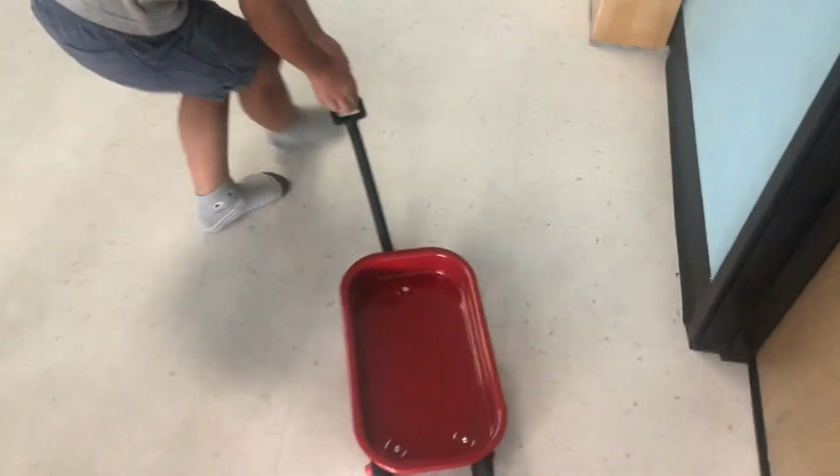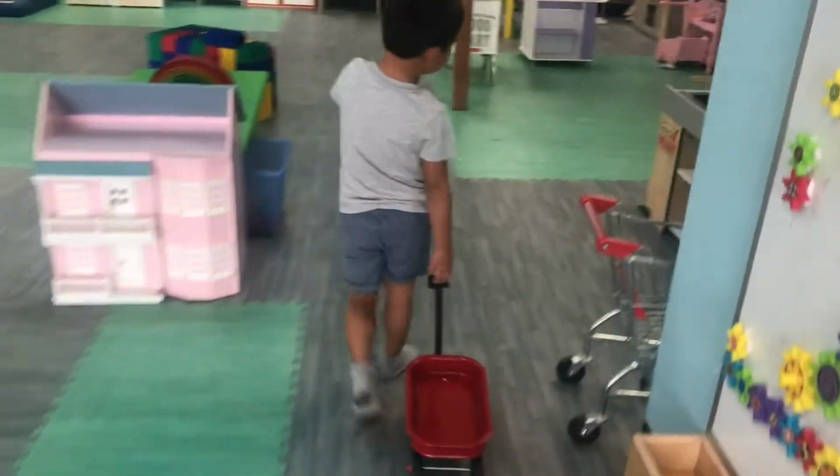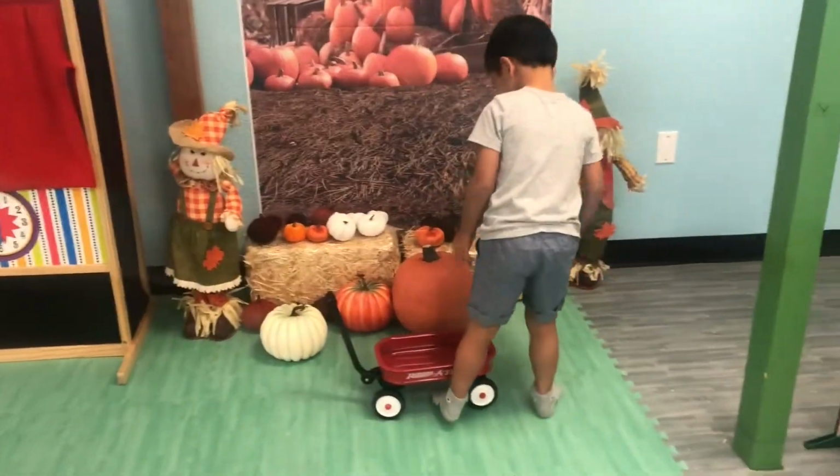So we got a little wagon for it. The wagon's too big for you, Trent. It's made for little babies. Oh, okay. All right. So what happens when you go to the pumpkin patch?